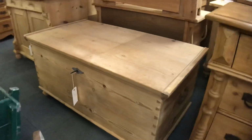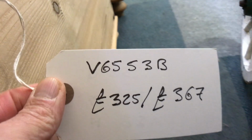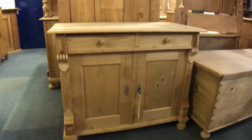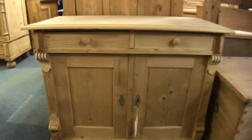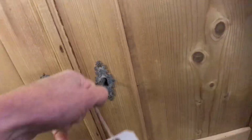We've got an old pine flat top box. And it's got a candle box inside, dating from about 1900? And there's an old pine dresser base. It's got a shelf inside. Oops. Key's falling out. I'll leave that for the moment.